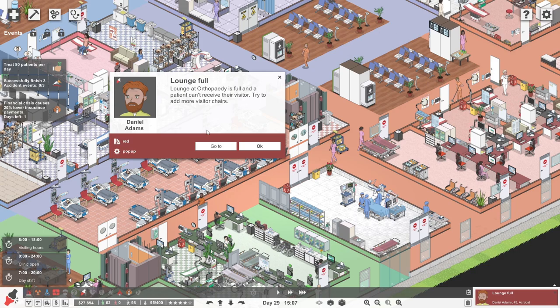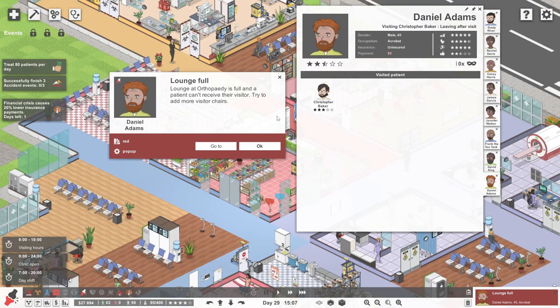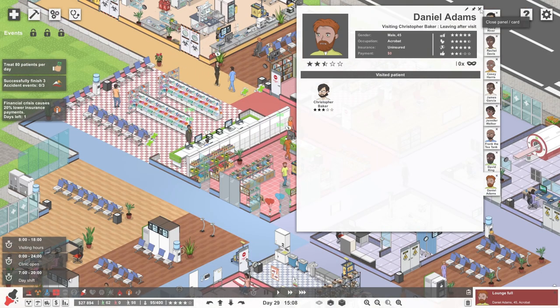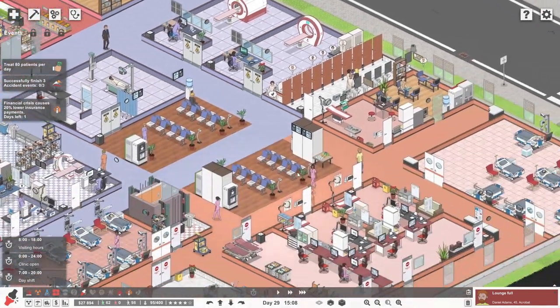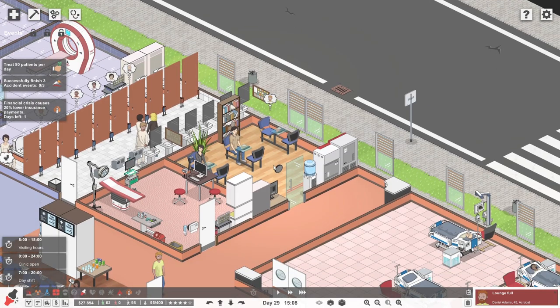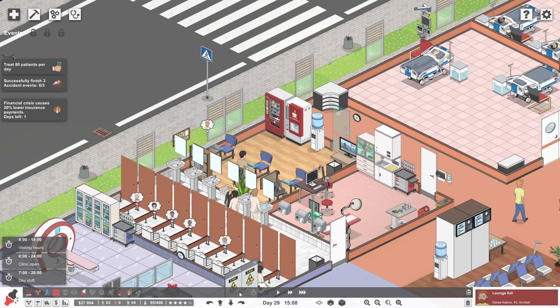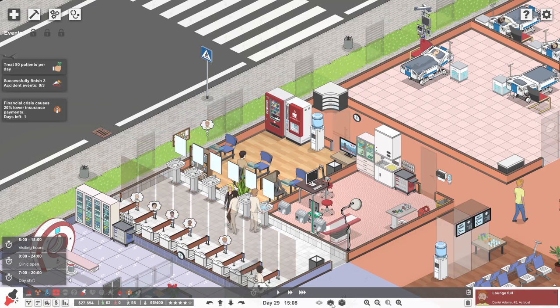Lounge orthopaedics is full and patient can't receive their visitor. Try to add more visitor chairs. Oh, okay. We've not seen that before. Hang on. The lounge at orthopaedics. We do have a little lounge over here. I mean, I say a little lounge. It's a very little lounge. It's a teeny tiny lounge. Hang on. Move all those things out the way.